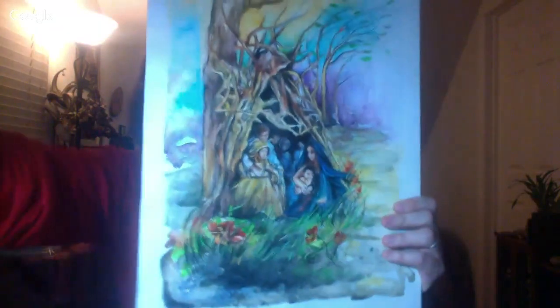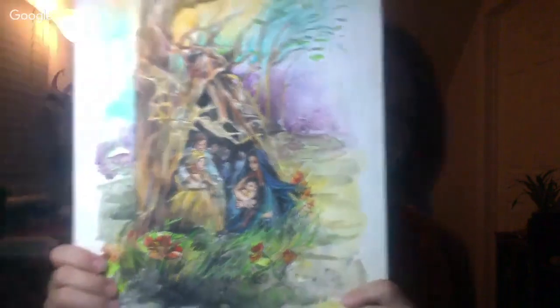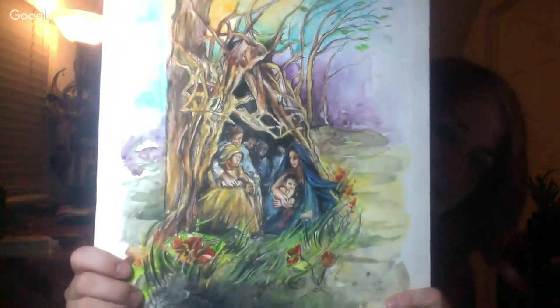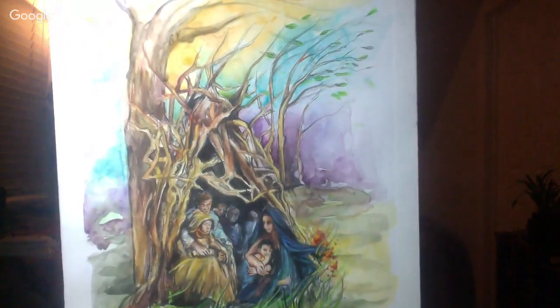All right, guys. So I have here the 5, the 6, the 7, and the 8 of Pentacles. I'm going to go through them. So this is the 5. Okay, color is okay. Right. That's the 5. And we have a family.